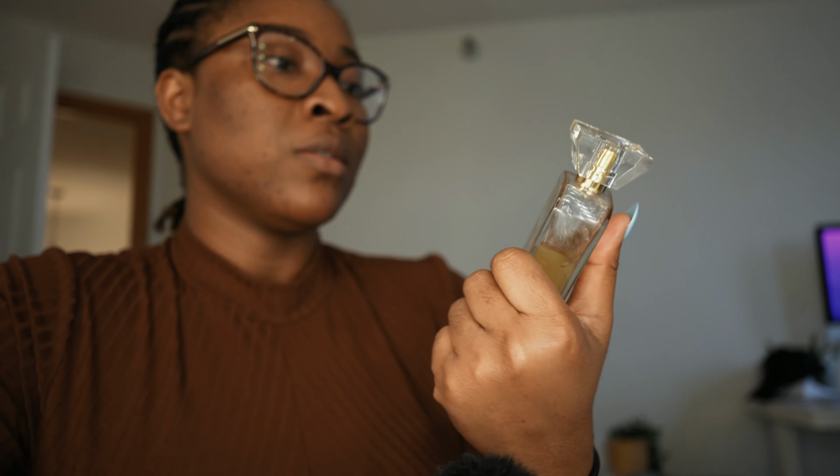I'm done packing, I believe. I just need to pack my toiletries and my perfume. I have to go bring that perfume and put it in my bag, if not I'm going to forget. I think I'll just be taking the YSL one. I wanted to take this one, but I don't know how I feel about it.